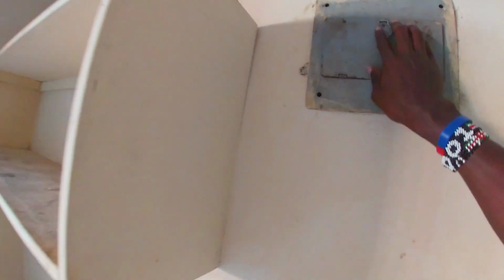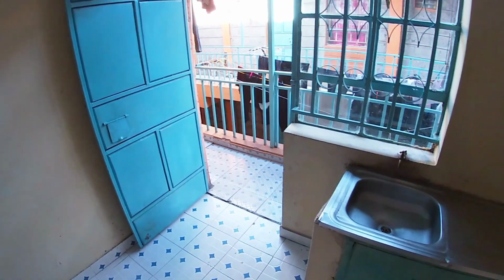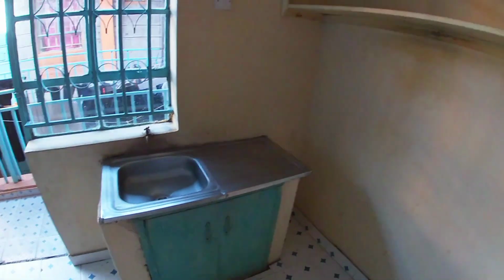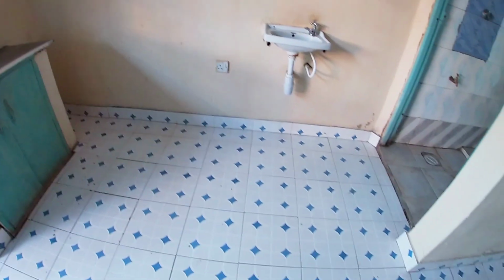I'd like to say before I continue any further that someone just moved out of this bedsitter, so it may look a little bit rusty and beat down, but it's because someone moved out and they haven't repaired it. When someone moves out in most of these houses, they do all the painting, they do all the repair of everything that was destroyed.